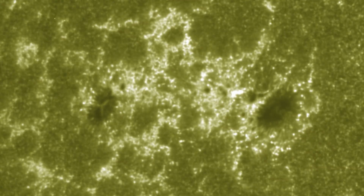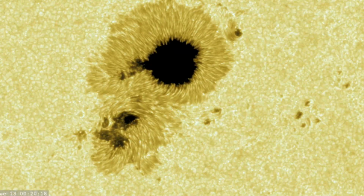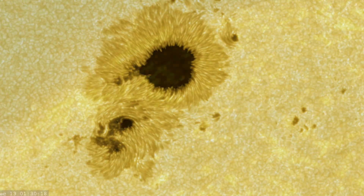Data collected from the IRIS spacecraft has shown that the interface region of the sun is significantly more complex than previously known.